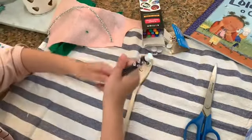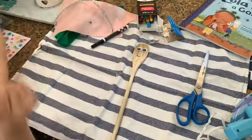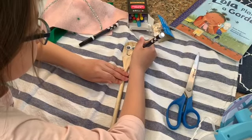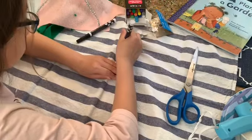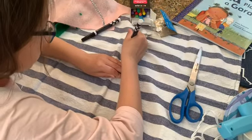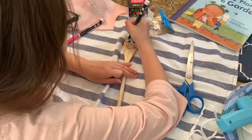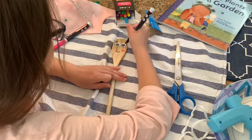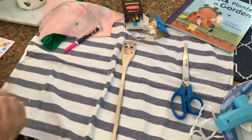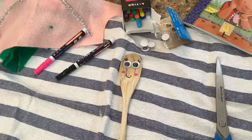All right, she drew on a little mouth. Now she's adding some details to the face. She's adding some rosy pink cheeks. And be creative. Use your imagination and make your garden stake how you want it. It looks like she's putting on some eyelashes now. Very cute. So that's your first step, is just to decorate the front of your wooden spoon. Next, we're gonna assemble the body.